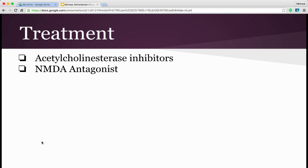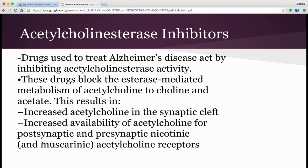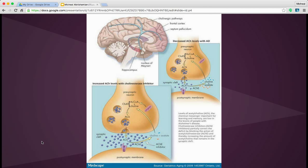Treatment: acetylcholinesterase inhibitors and NMDA antagonists. Acetylcholinesterase inhibitors are drugs that are used to treat Alzheimer's disease, acting by inhibiting acetylcholinesterase activity. These drugs block the esterase-mediated metabolism of acetylcholine to choline and acetate. This results in increased acetylcholine in the synaptic cleft and increased availability of acetylcholine for postsynaptic and presynaptic nicotinic and muscarinic acetylcholine receptors. Here's an image of increased acetylcholine in the synaptic cleft.